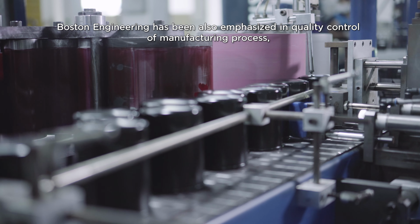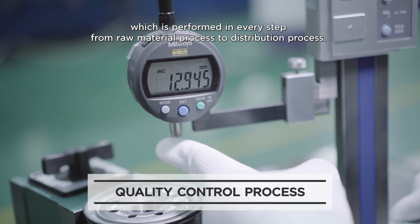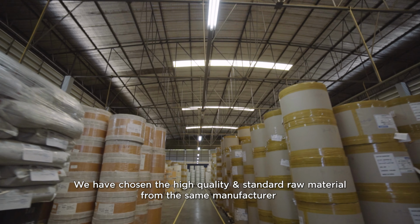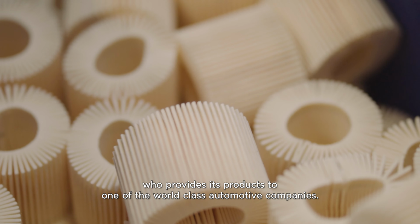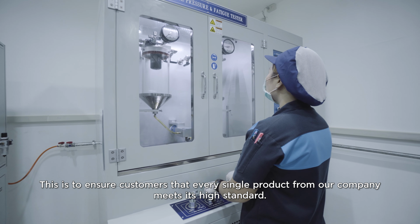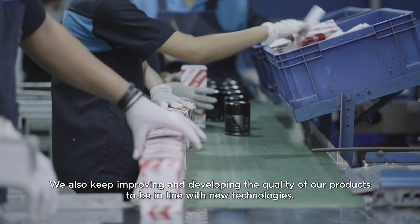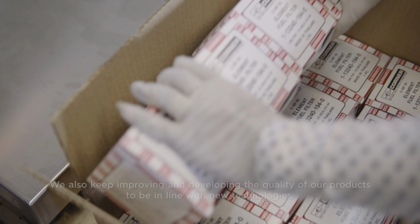Boston Engineering also emphasizes quality control of the manufacturing process, which is performed in every step from raw material process to distribution process. We have chosen high-quality and standard raw material from the same manufacturer who provides its products to one of the world-class automotive companies. This is to assure customers that every single product from our company meets its high standard. We also keep improving and developing the quality of our products to be in line with new technologies.